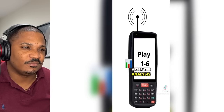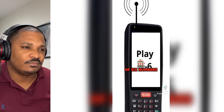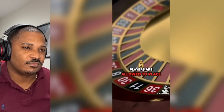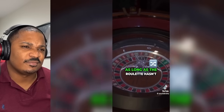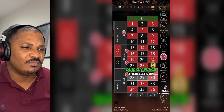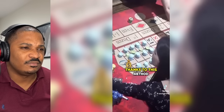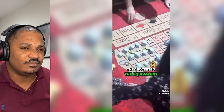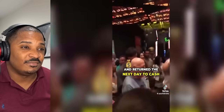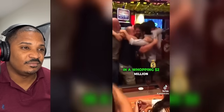speed. After the analysis, the computer gave them a span of 6 numbers where they were almost certain the ball would land. Players are allowed to place their bets on the table as long as the roulette hasn't made 3 full spins. All they had to do then was quickly place their bets on these 6 numbers. Thanks to this method, they pocketed the equivalent of $145,000 on the first night and returned the next day to cash in a whopping $2 million.